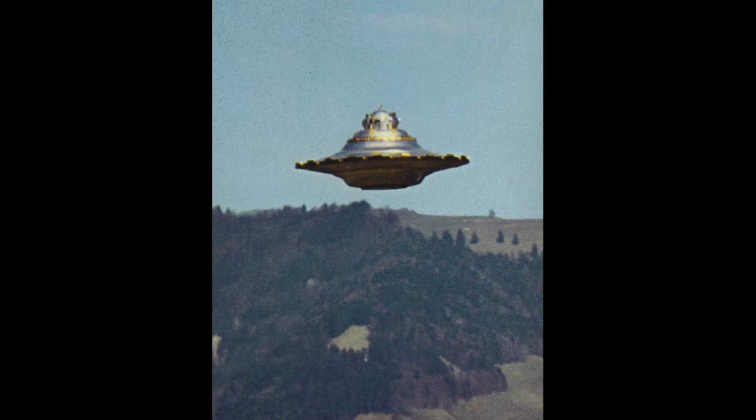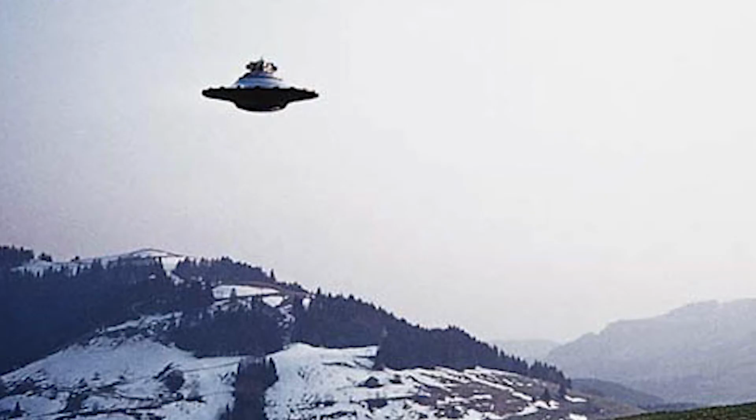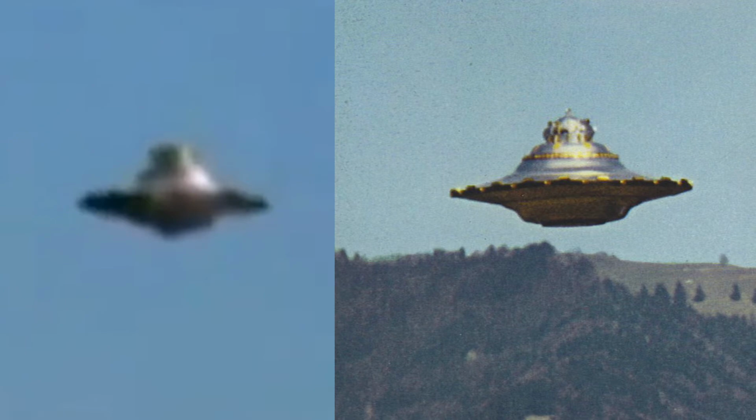This shape and these ridges remind me of one of the old Billy Meier photographs. And I really hope I'm not bringing this guy up too much. But you do have to admit that these two UFOs are very, very similar. Could this actually be the same UFO? Or maybe even the same hoax? You be the judge of that, and let me know in the comments down below.